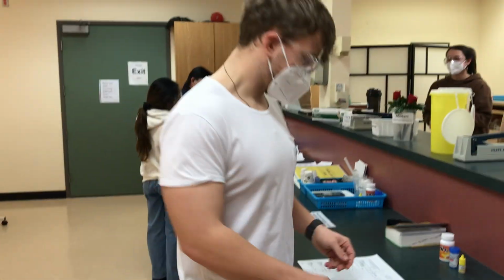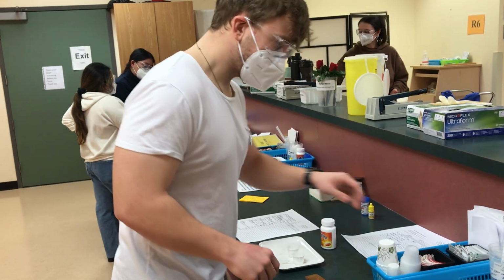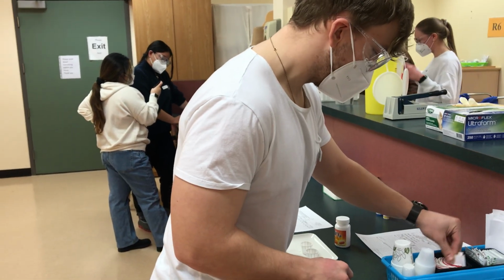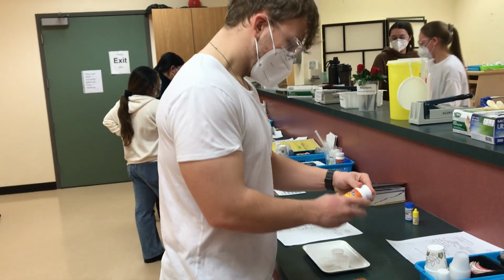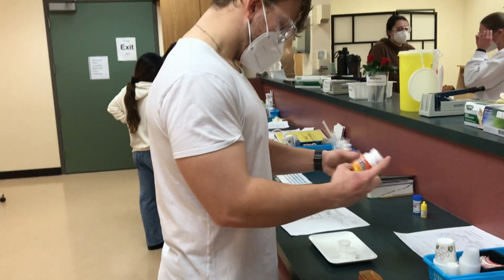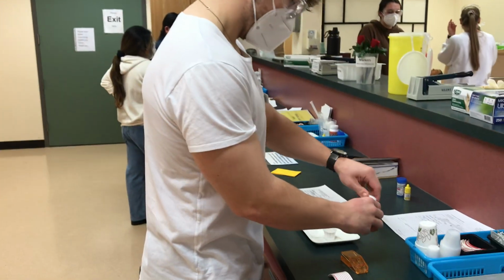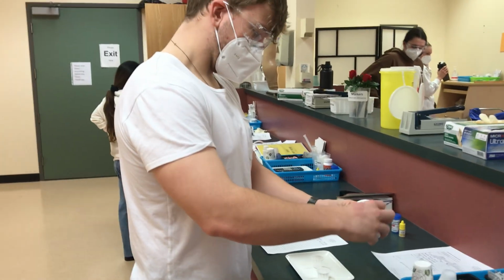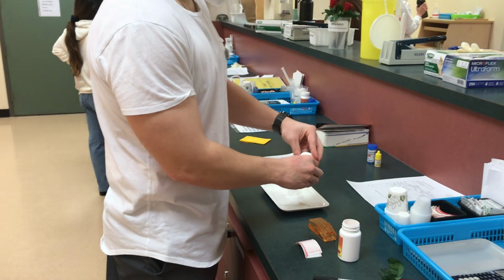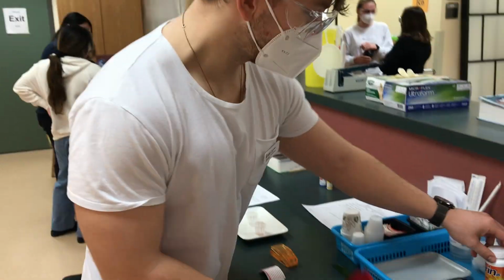All right. So now we want to prepare the drugs. So we're going to do ibuprofen first, and we're going to get our 3 labels. Like I said before, we need 2 tablets of ibuprofen. We're going to get 2 of those and put them in here. Right after preparing the medication, we want to create a label for it.